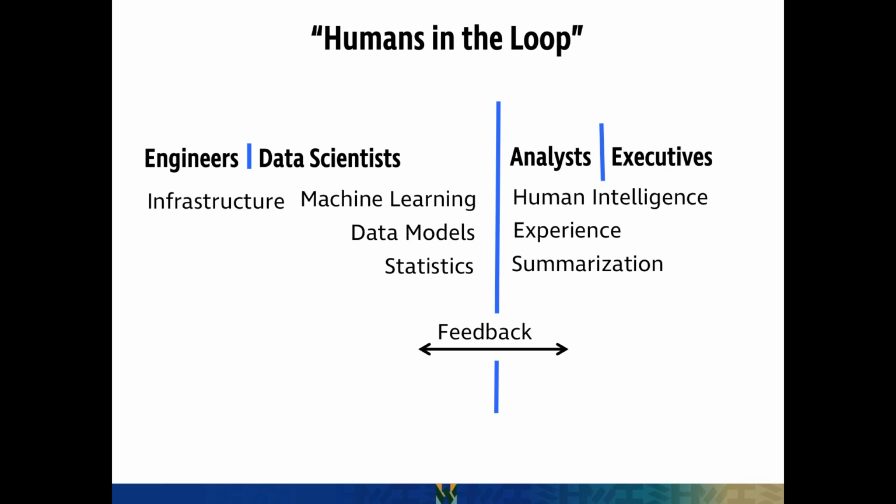So in the data-flooded, data-intensive environments that we work in, there are many types of people who interact with data along the process of working with it. And in a typical project for me, I'll be working with engineers, data scientists, analysts, and executives, all of whom will consume data, but they'll consume data in different ways.